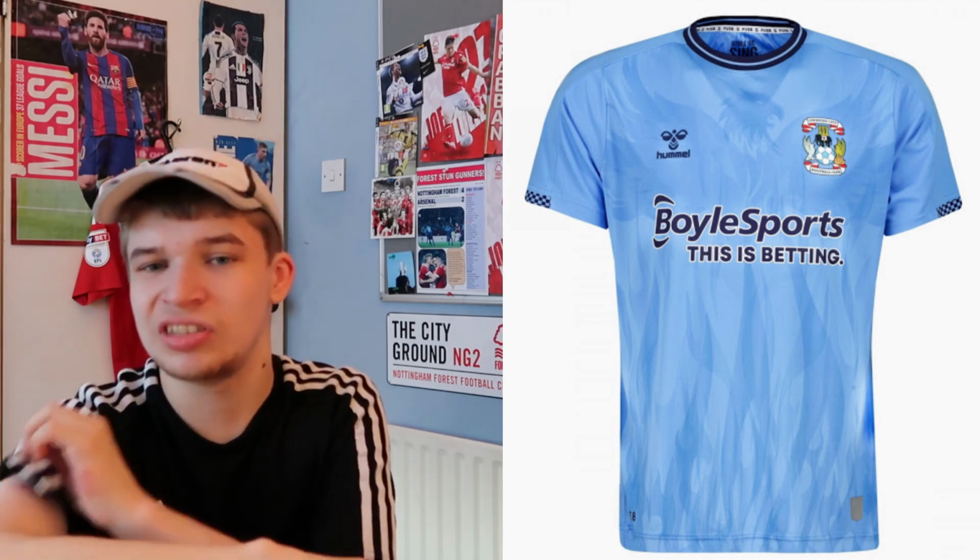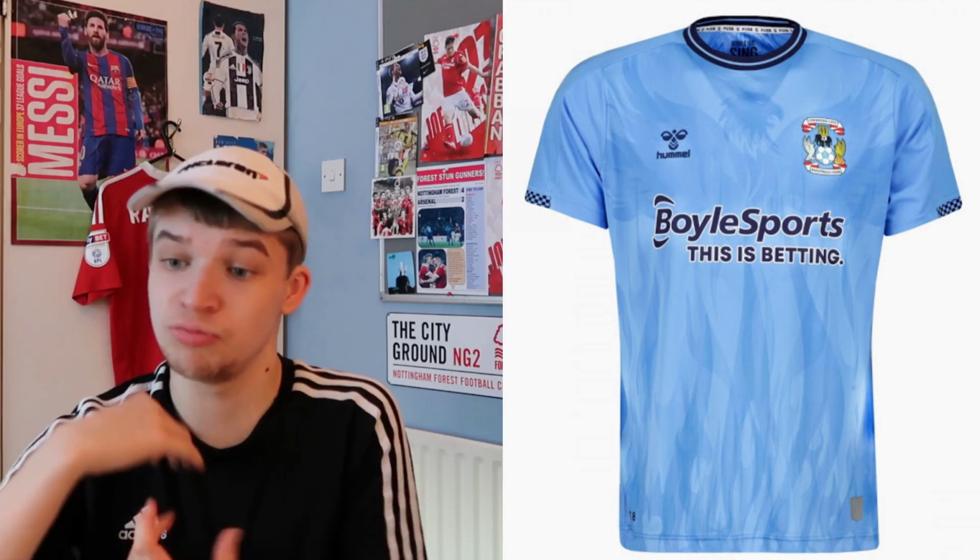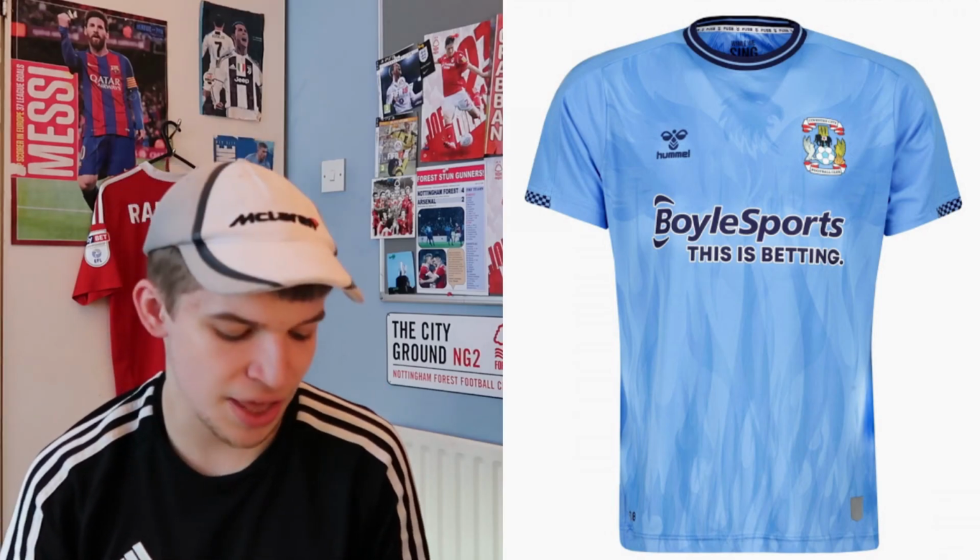The check pattern on the sleeves is inspired by the 1996-97 home shirt, so it's cool to see them going back in time and trying to recreate it today. It's a good little kit. I believe this is the strongest kit that I've rated so far, 8.5.